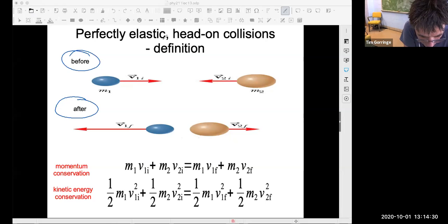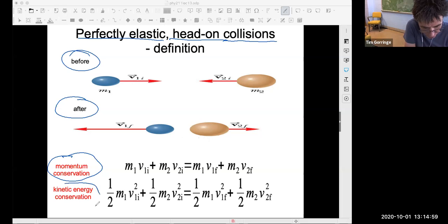And again, there are some key words in here. Perfectly elastic means kinetic energy and momentum are conserved. Head on means all the action is taking place along a straight line. It takes place in one dimension. So in this case, there are two equations that we can write down. In the last case of perfectly inelastic, there was one equation we could write down. Now we've got momentum conservation as before, but we've also got kinetic energy conservation.